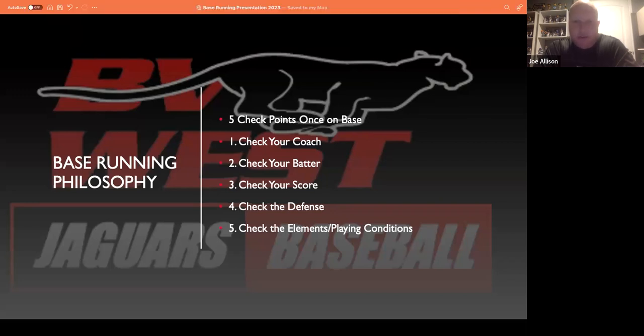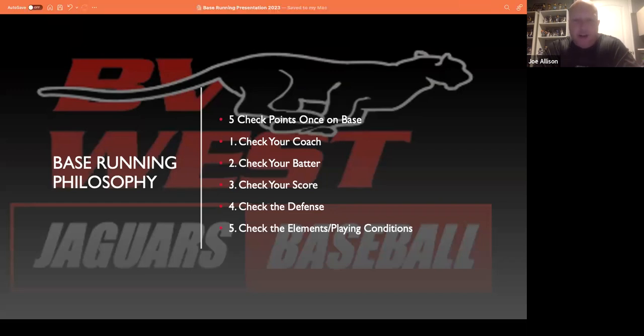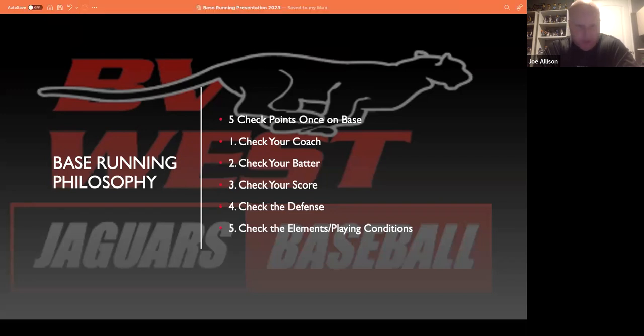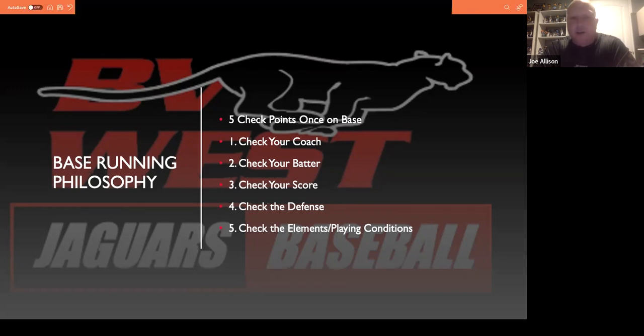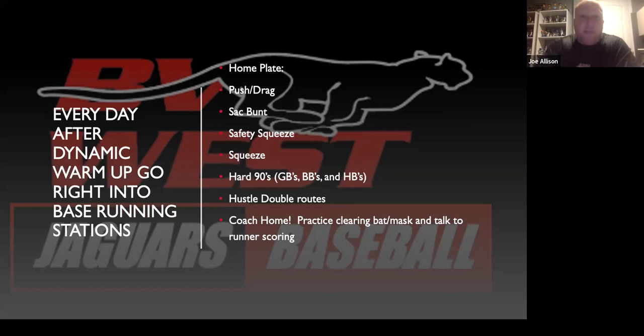Infield's in and they're giving up second base, take it. If they're in a shift and they can't cover a certain base, take the base. If they're running a bunt coverage that exposes their defense, take the base. All just certain examples of ways that you can exploit the defense. And then of course, check the elements, playing conditions. If it's raining, it's cold, super hot, you're playing on dirt, you're playing on turf, you need to know all those things as far as base running and how to use those to your advantage and not make them a disadvantage.